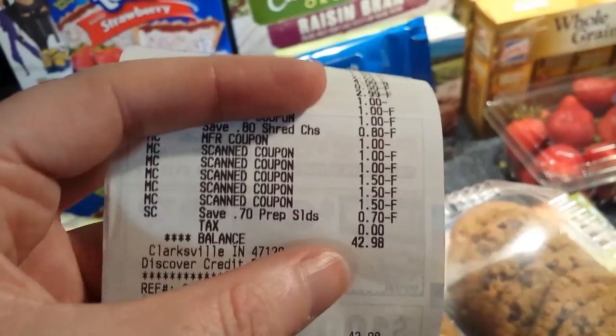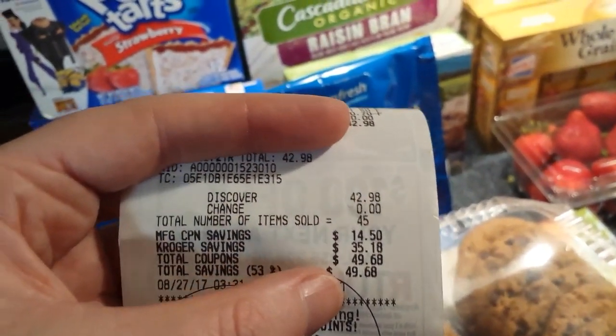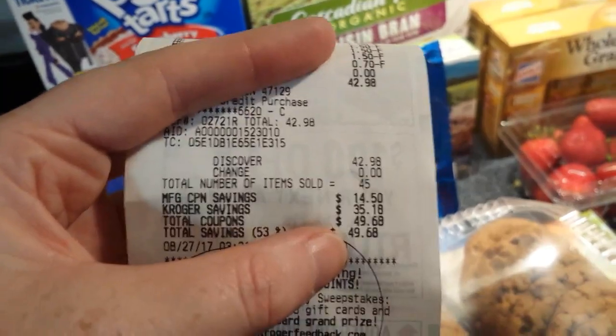Anyhow, so all of that was $42.98, and my total savings was $49.68. So I think that was pretty good for all of this.